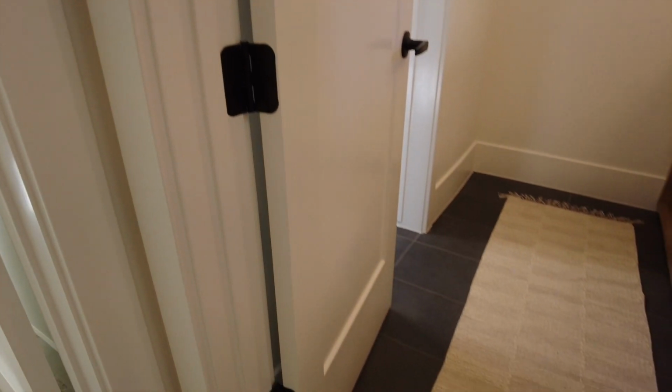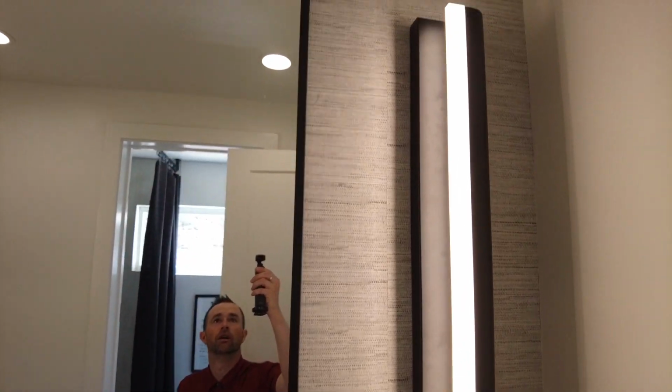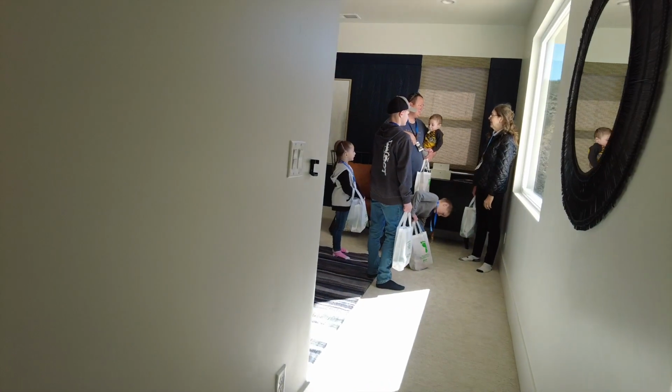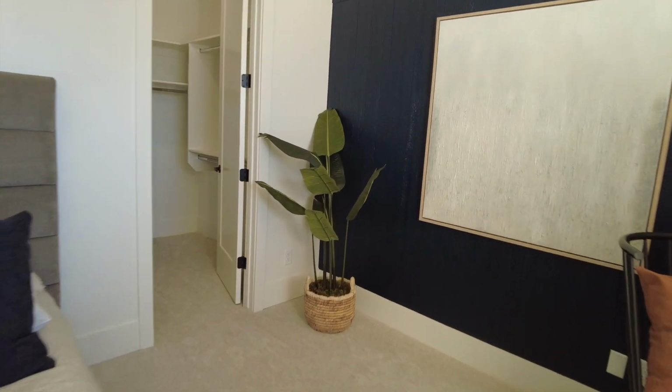All right, another bathroom up here. It looks like this is the Jack and Jill bathroom. Fun lights. I really like this tile. It's really dark and then really light walls. It's like a bright white. Really nice texture. We've seen tons of texture throughout all the bathrooms in the tile. One more bedroom up here.